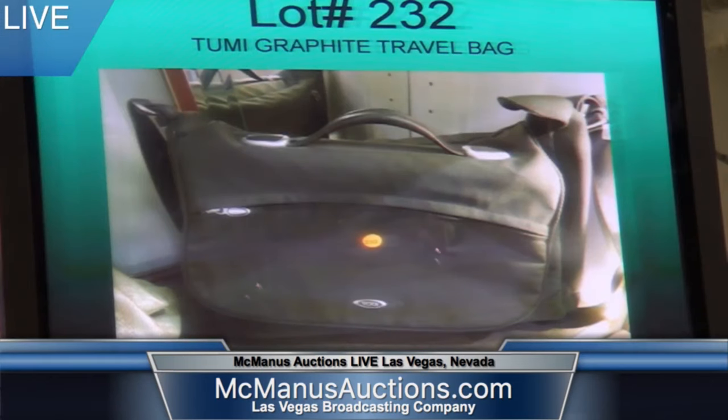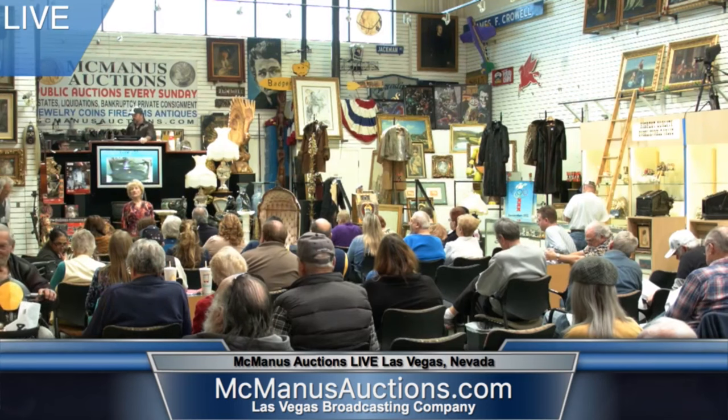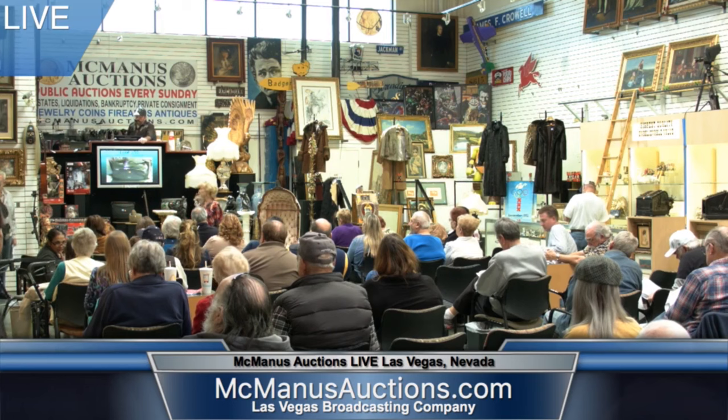Toomey Graphite. Travel bag. Give me a bid. 10 bucks on that. Somebody said there was like a $200 bag or something like that. I don't know. 20 we got, now 30, 30 now 40, 30 go 40. 35 now 40, 35 and 40, 40 where? Sold, $35 your way, you got it, bidder number 1002.